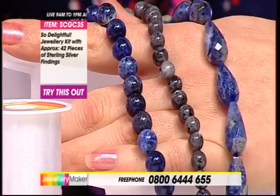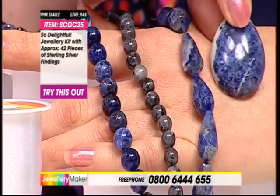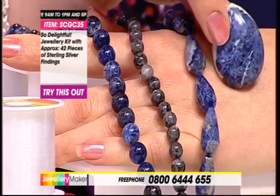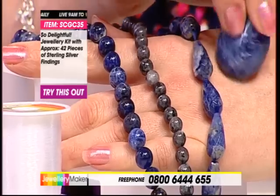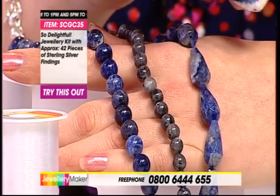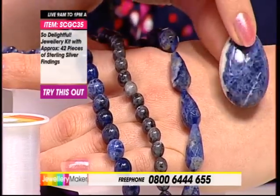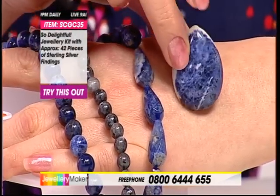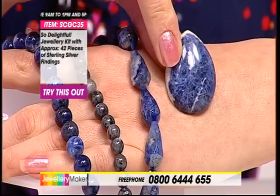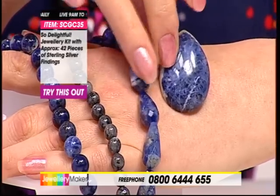Plus, you have the big pendant in here. That's wonderful. Now this pendant is a 50 carat pendant. Now, is that drilled? I don't know if it is actually. No, it's not drilled. So if you were using that, I mean, I love wire wrapping, end of story, so I would get wire wrapping until my heart was content on that. But you've got that big cabochon pendant.